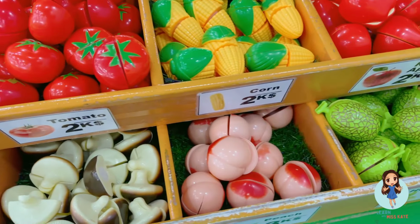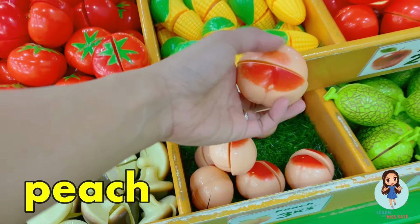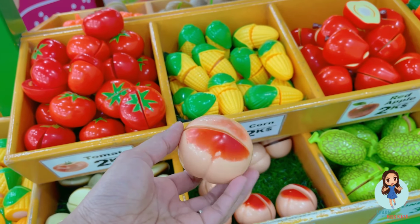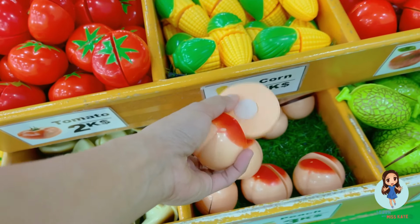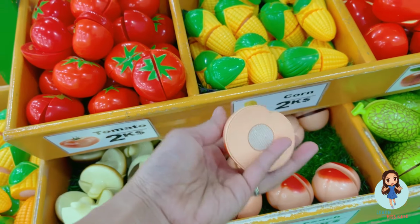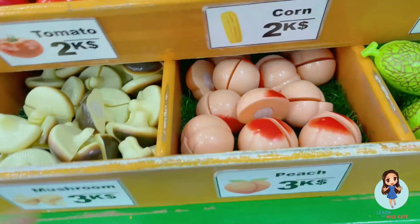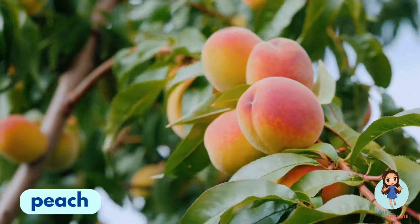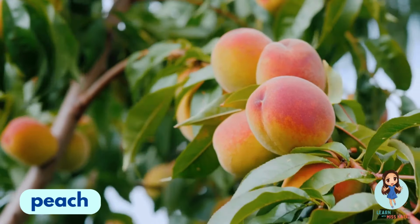Moving on to something sweet and fuzzy, the peach. Peaches are full of vitamin C, which helps keep our immune system strong. Plus, they're so juicy and delicious. The peach is a member of the rose family. How cool is that? This is a peach.